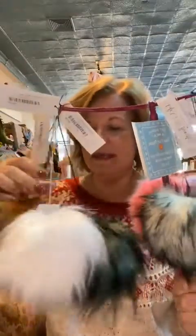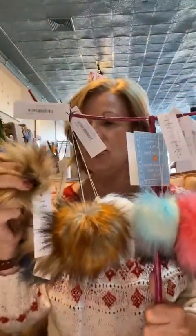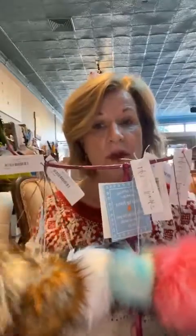Look at these pom-poms. I love pom-pom season. We order them in the fall for hats and things like that, though I've also seen really cute ones where someone puts one on each end of a scarf. How fun is that? These are from Jamie. She makes them herself in her Colorado studio. She hand makes each and every one of them. They are not real fur. They are faux fur, so you can shake them out when you need to. But look at this fun collection.